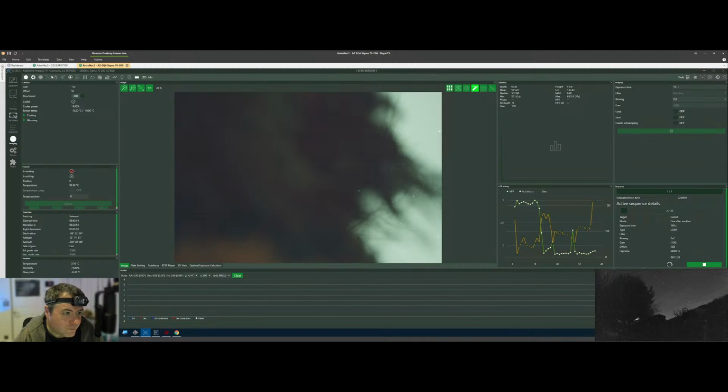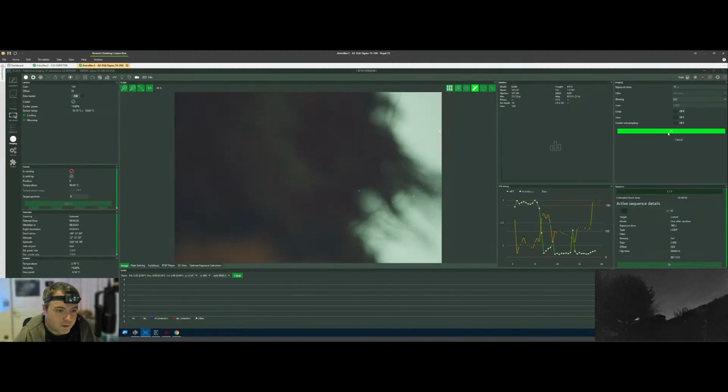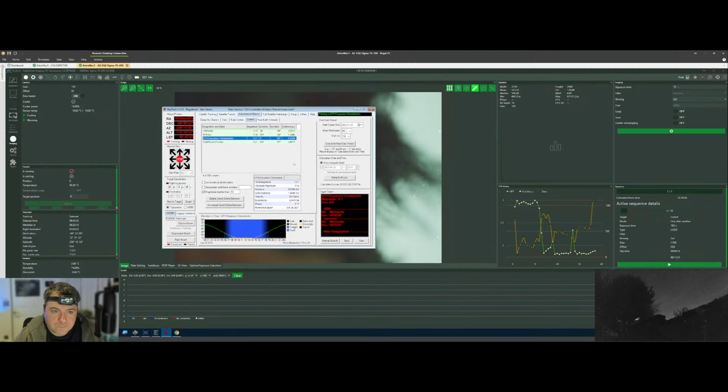I'm hoping that's some trees. Let me cancel that sequence. Take a 15-second exposure, make sure, because I can't quite see on my camera where my scope's pointing now. Something's gone wrong here. You can see where the scope is now. It's completely in the wrong position.